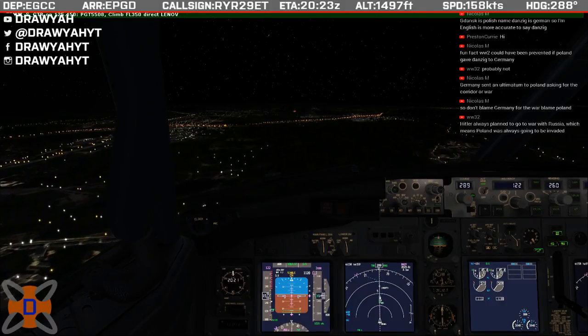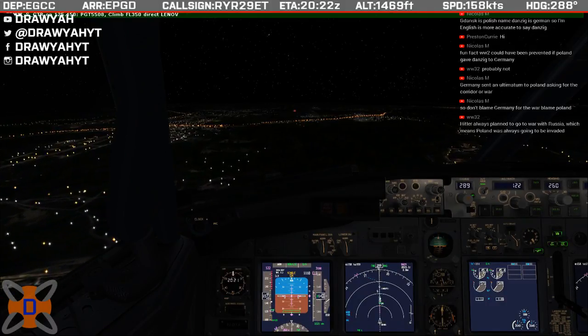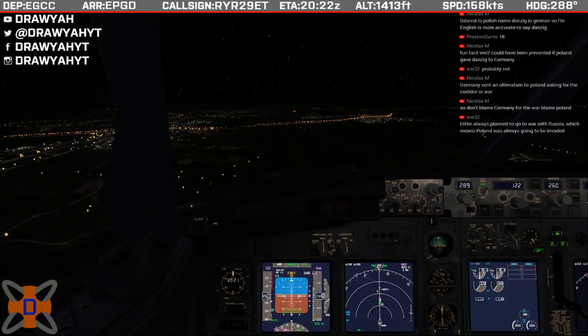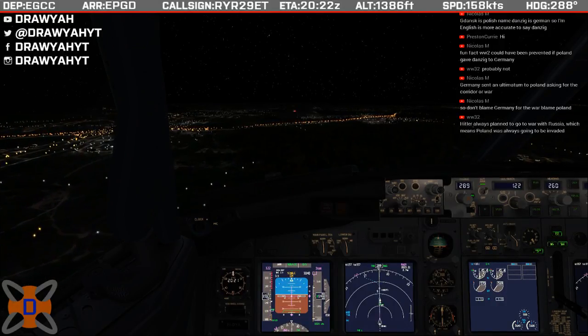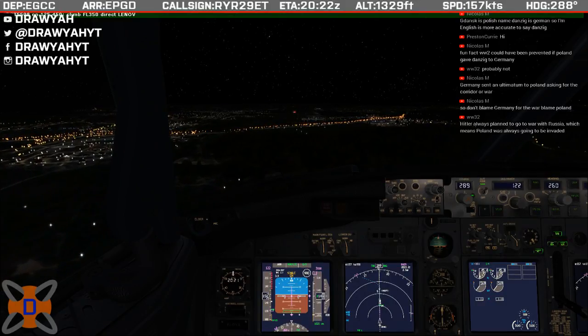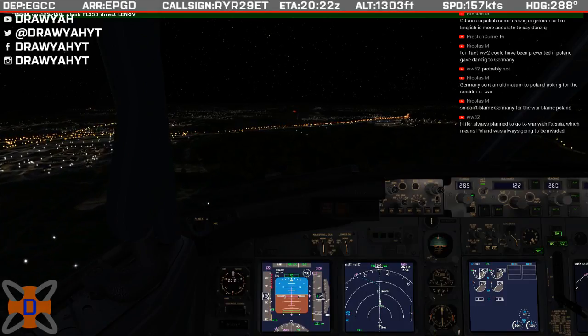Right, should be a fairly simple landing tonight, actually. Winds are calm. Welcome to Bydgoszcz, taxi via taxiway Alpha to stand number 2. Autopilot disconnect. Auto throttle stays for now.